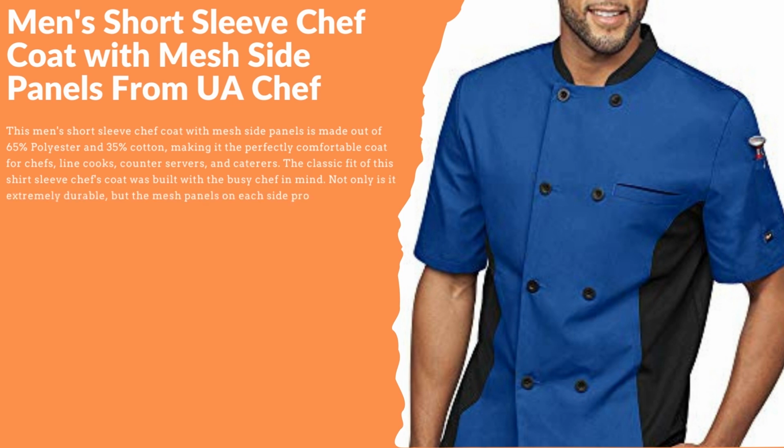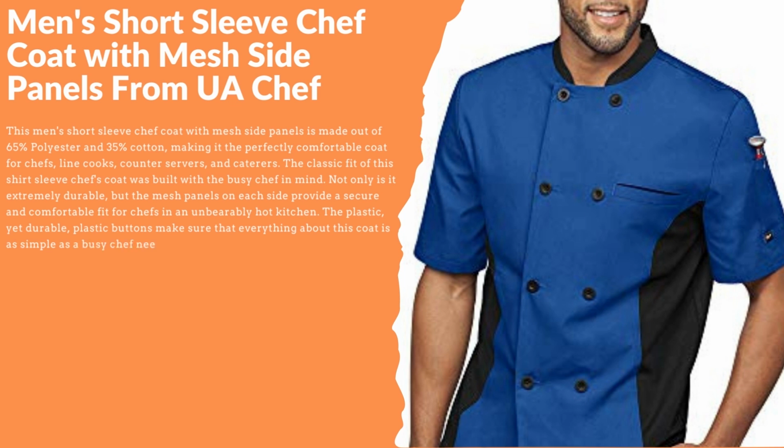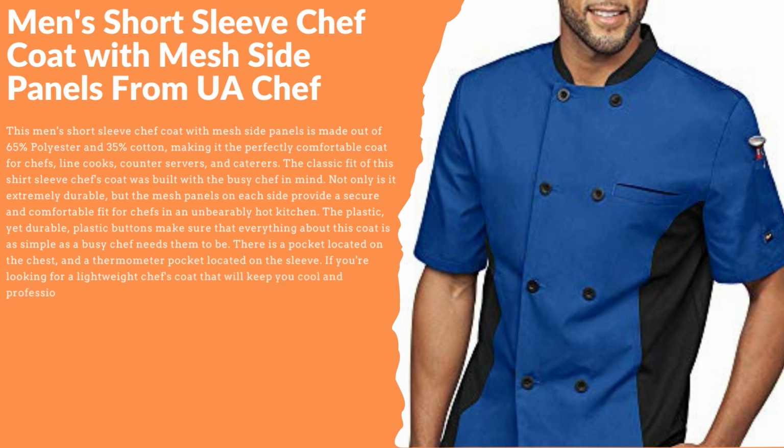Not only is it extremely durable, but the mesh panels on each side provide a secure and comfortable fit for chefs in an unbearably hot kitchen. The plastic, yet durable, buttons make sure that everything about this coat is as simple as a busy chef needs it to be. There is a pocket located on the chest, and a thermometer pocket located on the sleeve. If you're looking for a lightweight chef's coat that will keep you cool and professional looking, then the men's short sleeve chef coat with mesh side panels from UA Chef is certainly the coat for you.